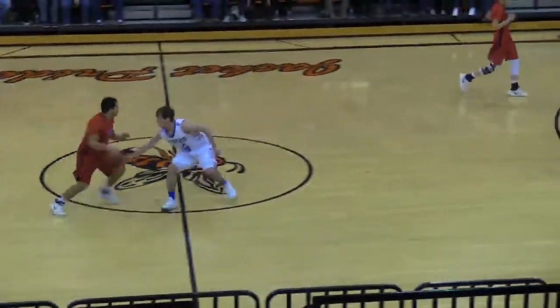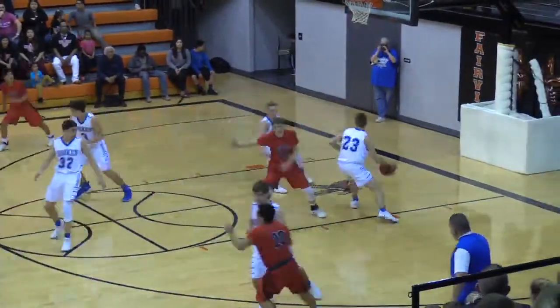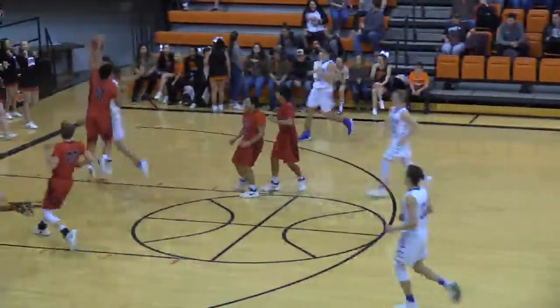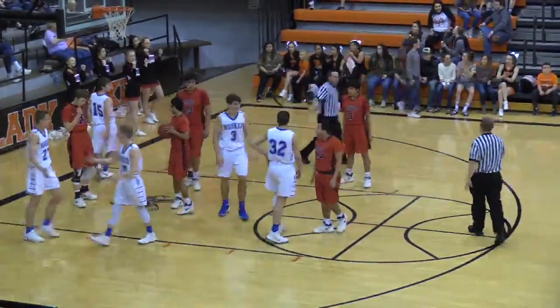There we go, McBee pressuring on Shade. And that's going to be another turnover back to Cathcart. Cathcart's going to lead the fast break. And they don't get turned around. Cathcart, they're going to call it on the floor. Looking for the NBA continuation right there.